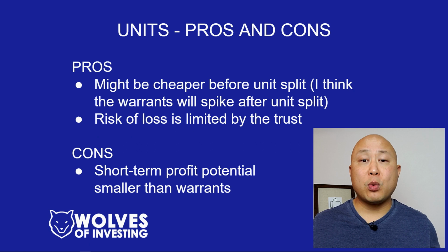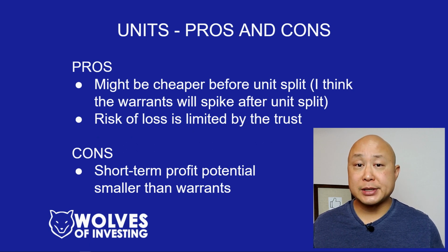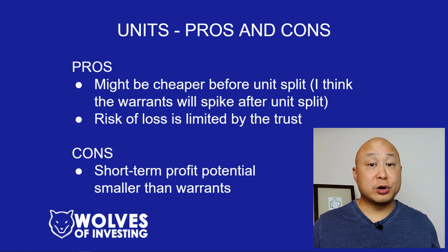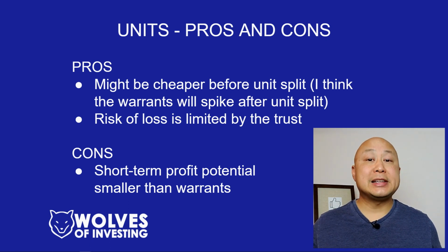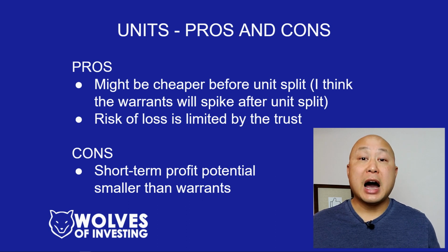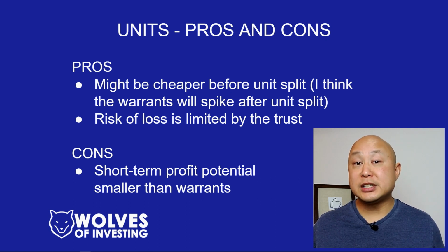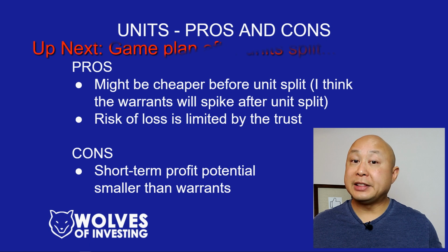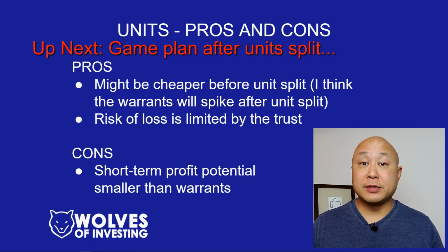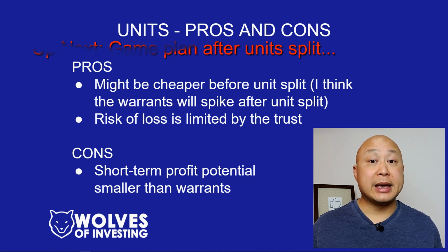All right, so next I'm going to talk about why I chose the units and some of the pros and cons. In this type of trade, I would much rather purchase the warrants. Even though they're riskier, I think that the warrants could have a lot more upside, which makes them worth the risk. So why did I decide to go with the units? Well, first, I think that once the unit splits into the common and the warrants, the warrants are going to spike in price. Because of the huge success of the Hyliion merger, I think that investors are going to catch on to it, and once those warrants become available, I think there's going to be a flood of money pumping up the price of the warrants. So by purchasing the units before the split happens, I think I might actually be getting in cheaper.